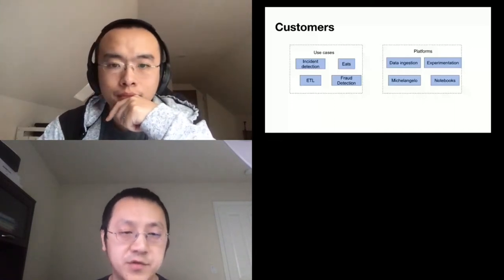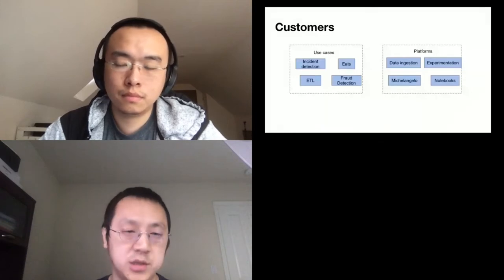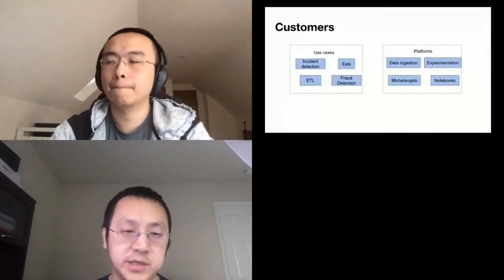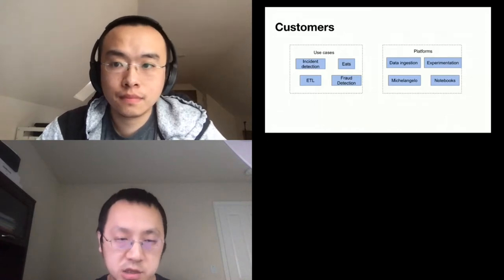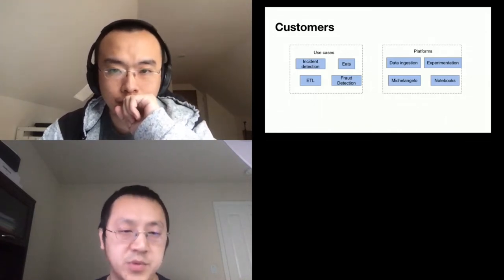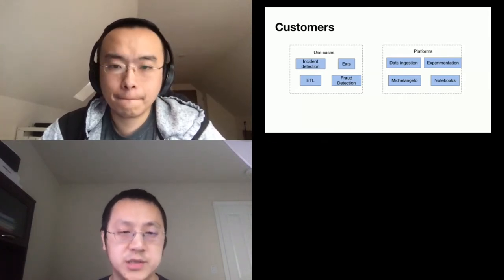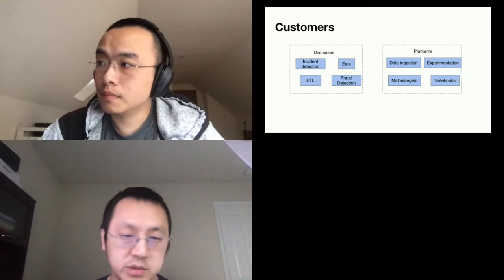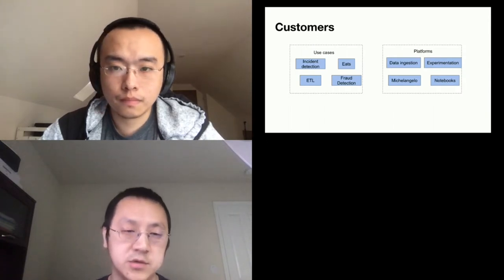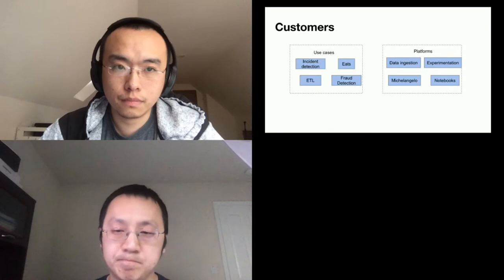On the right side, we also have a few platforms that are built on top of Spark. Data ingestion is the platform that continuously transfers data from the online world, including databases, Kafka, MySQL, et cetera, into the data lake. This pipeline is built on top of Spark. Experimentation, which is our platform to do all sorts of experiments, A/B testing, et cetera, is also built on top of Spark. Michelangelo, Uber's machine learning platform, is of course also built on top of Spark, and also Dump notebooks, which are used by all the data scientists to do either interactive queries or scheduled queries. That is also built on top of Spark.